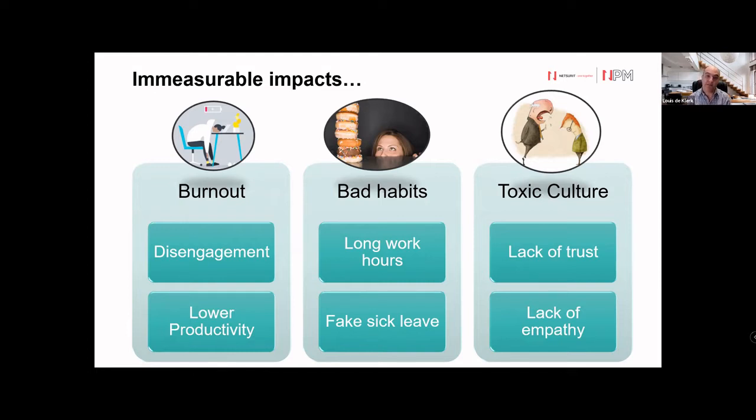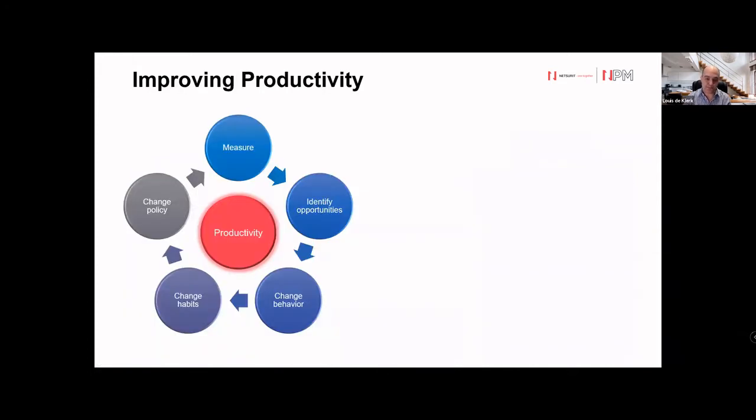Unfortunately, not everyone does. And of course, that lack of visibility means that we can no longer intervene and assist people and help people get out of potentially bad habits. And eventually that leads to a lack of empathy. And over time, that can really create a toxic culture at the workplace.